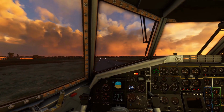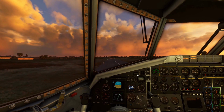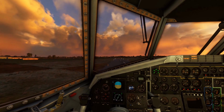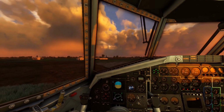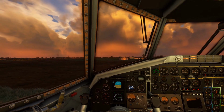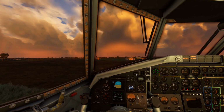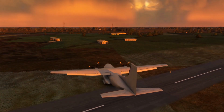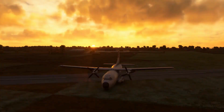Shut that off. Okay, so we are down safe. Actually, it looked worse than it was. We actually had a landing rate of minus 336. So I can't complain about that. Dead sticking this girl.